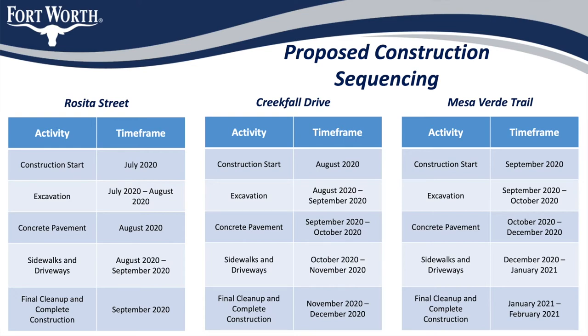This slide shows our expected phasing and schedule for the construction, weather dependent. Construction is expected to begin in July of this year and be completed in February of 2021. The construction phasing on each street will consist of excavating the existing street, preparing the subgrade and placing the new concrete pavement, completing sidewalks, ADA wheelchair ramps, and reconstructing driveways, and then performing the final cleanup.